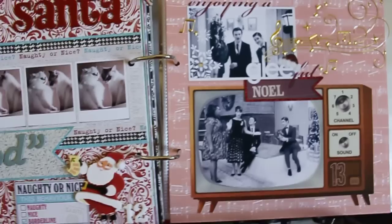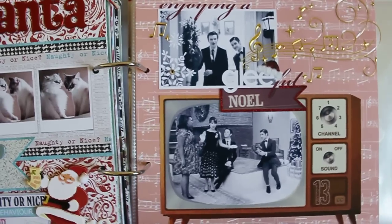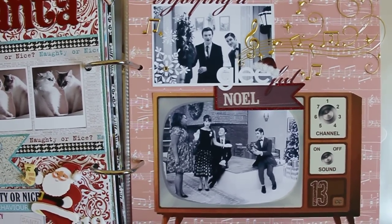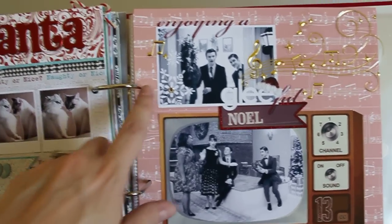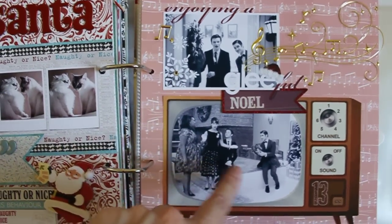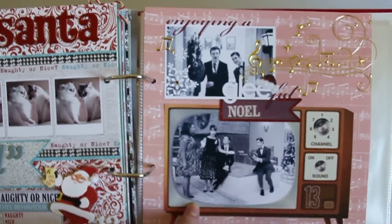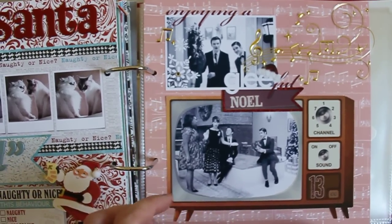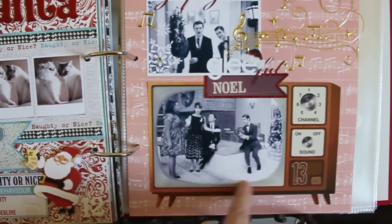So then over to this page, which is really just all about fun, is I really love the program Glee, and that night they were doing their Christmas special. That was on the 13th of December, and they did this retro TV type thing where the guys here are inviting everybody over to their house and they do singing and dancing, and it's all done in black and white. So I thought I'd have fun with that, and I found a retro TV online. It was a real small image, but I blew it up and it printed out pretty good, and I put the image, my picture, in the background.